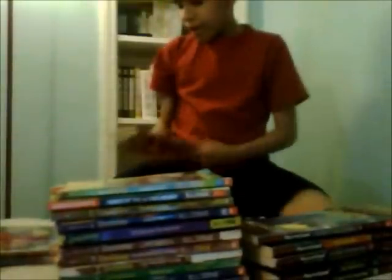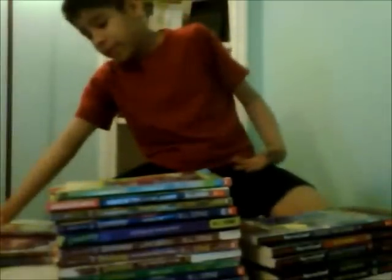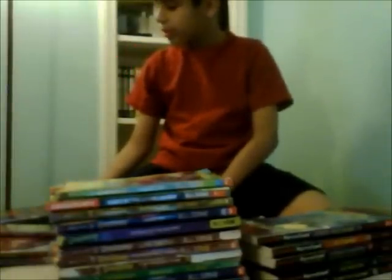Now, I actually did not understand this book at all. I haven't even read it, but I don't even understand the cover. It's not even telling us much detail. Now, it does look like it's mad or something. Now, the last one is actually pretty cool. It's called Beware. R. Stine.